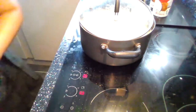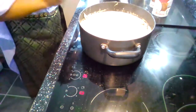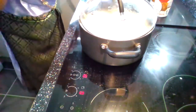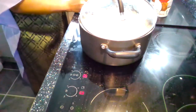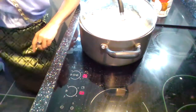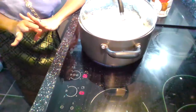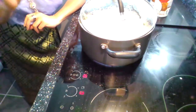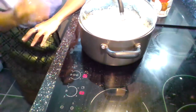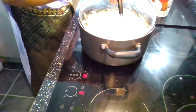Right, let's have a little bit of a test again. Very, very nice. So if you find it too sweet or too spicy, put a tiny bit more sugar. Sugar will help reduce the heat, and also just add some more hot water.